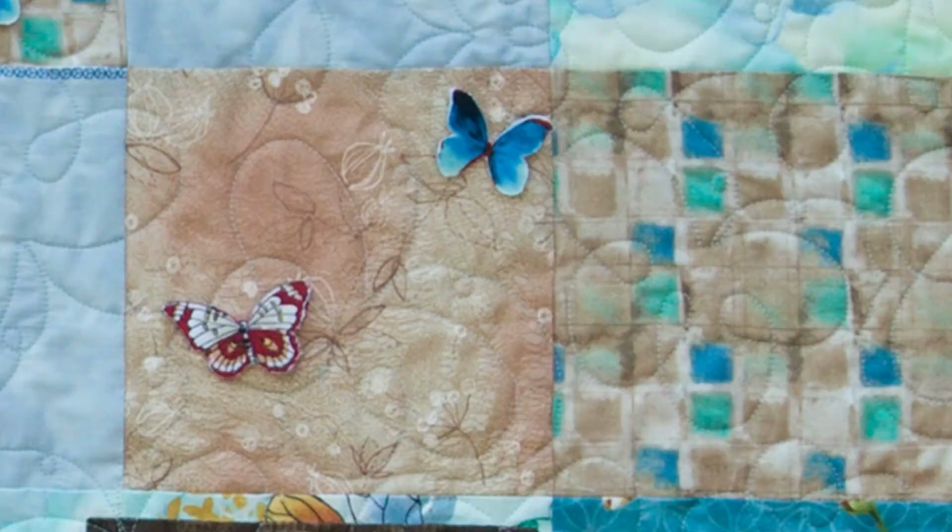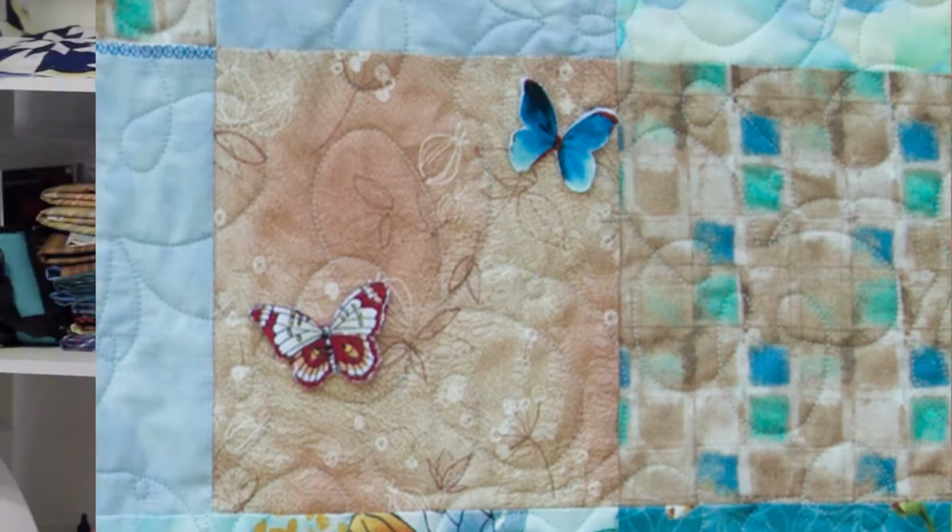It's called three-dimensional butterflies because the little butterflies that stand out are three-dimensional in that they are only tacked on. They are not appliqued completely. So they are free.